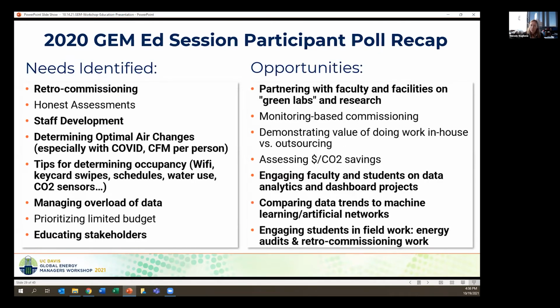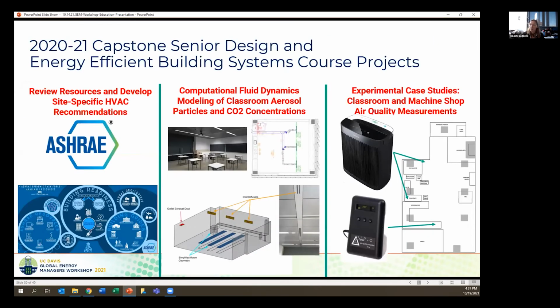These are some of the things that we've done at Cooper over this past year, but specifically, I want to spend a little bit of time on how we've used project-based learning to help determine optimal air changes, especially with COVID and how many CFM per person or CFM air changes per hour. So we did this in two ways over the past year. We had a group of students work on their senior capstone project, and also in the energy efficient building systems course, we had projects addressing this.